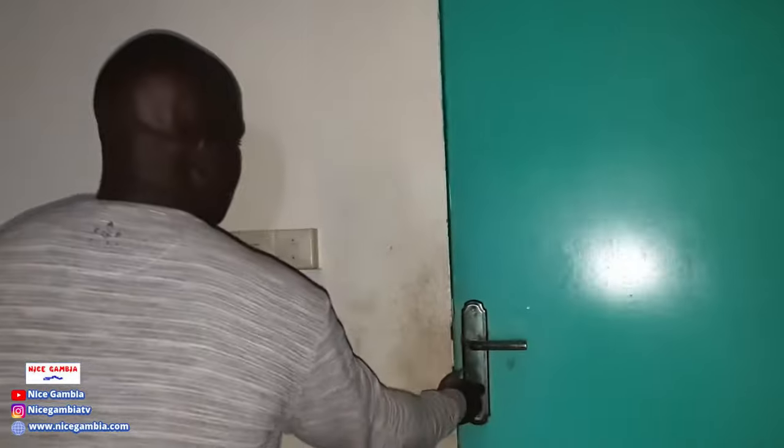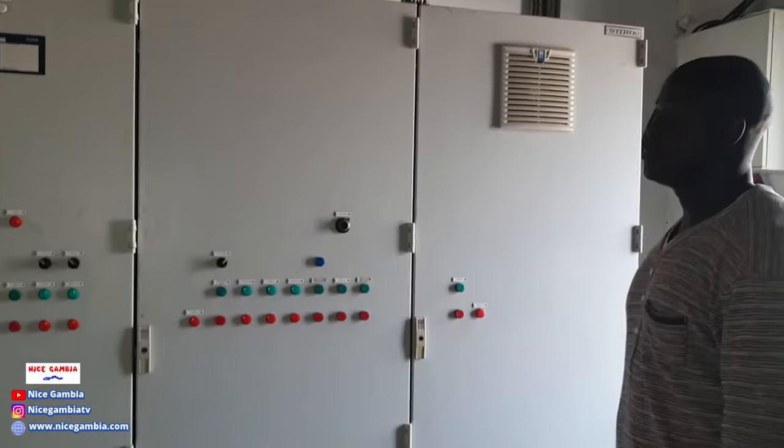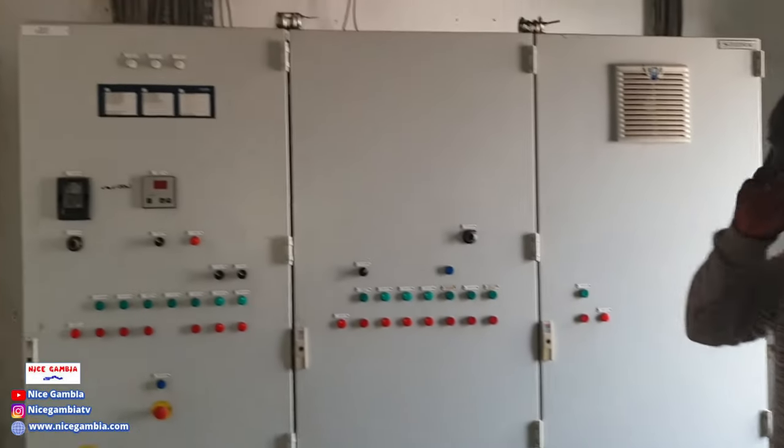And also, this is the machine that we use. This is our control panel. Okay. Yeah, this is the machine used to do all the process that I have explained for you. That is beautiful.